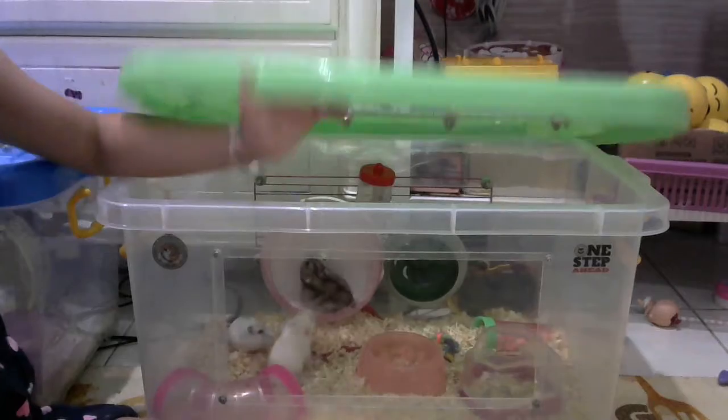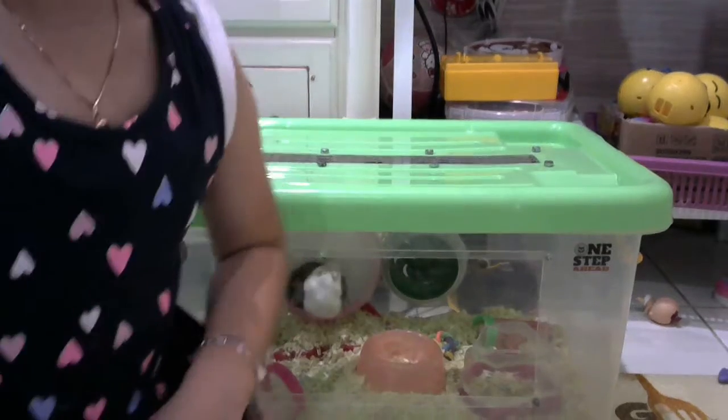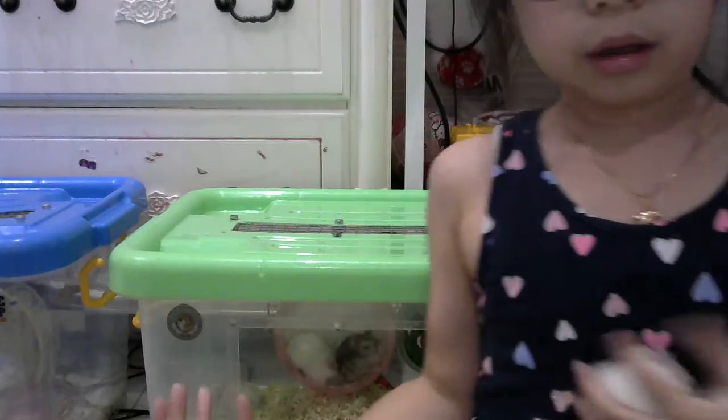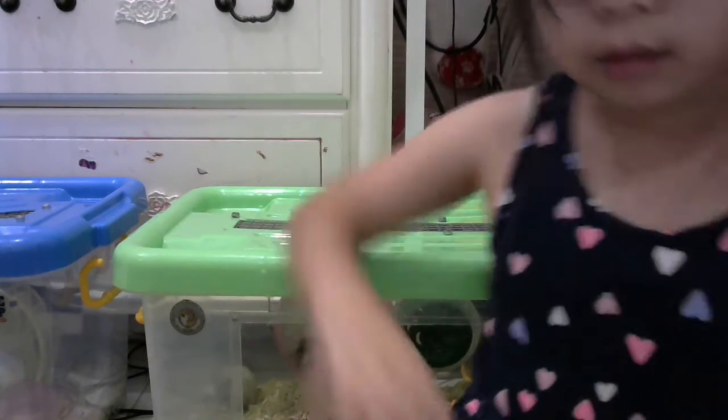I'm just gonna move it so you can see all of them. Okay. I'm gonna put the camera sideways so you can also see them while doing this. You can kind of see them. Right. Alright. There, see? Oh, they're so cute.